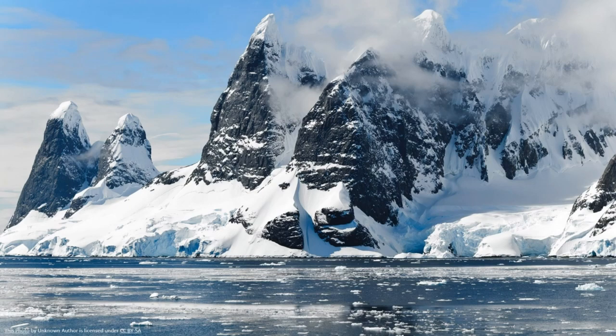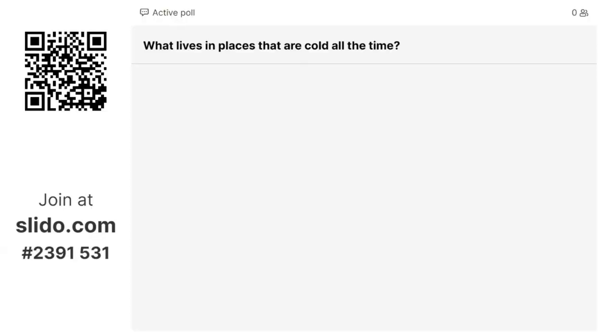So what do you think lives there then, Manon? Good question. So learners, do you have any ideas of what animals live in these areas? Let your teachers know if you do. Let's see what kind of answers we can get here. What kind of animals live in these cold places? Okay, another QR code to scan in there. We're getting some answers through.